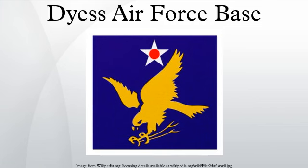Dyess Air Force Base is a United States Air Force base located approximately 7 miles southwest of Abilene, Texas. The host unit at Dyess is the 7th Bomb Wing assigned to the Global Strike Command 8th Air Force. The 7BW is one of only two B-1B Lancer strategic bomber wings in the United States Air Force, the other being the 28th Bomb Wing at Ellsworth Air Force Base, South Dakota.